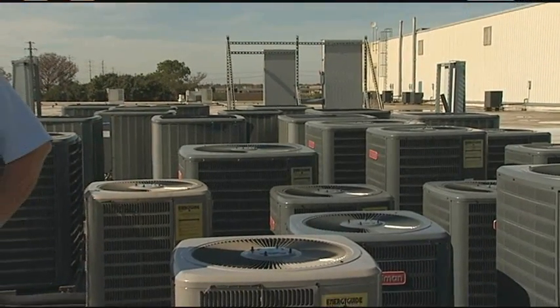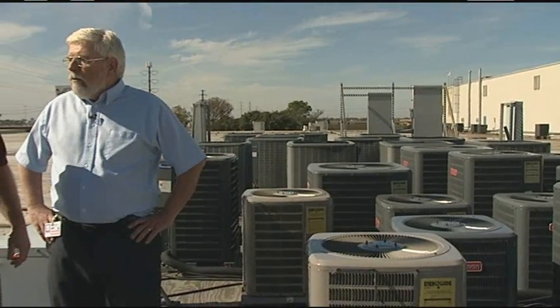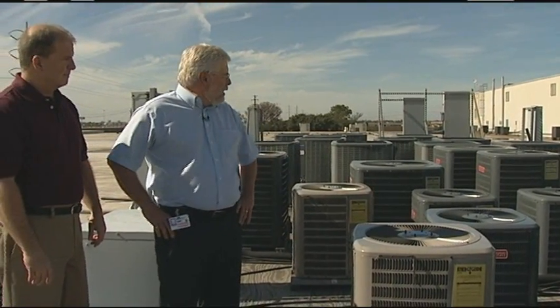Sounds great. So Mark, out here you see one of our reliability test farms. What you're looking at here are a bunch of condensing units, and for those who are observant, these are installed too close together. Yeah, we've done that purposefully so that we can again stress the equipment.